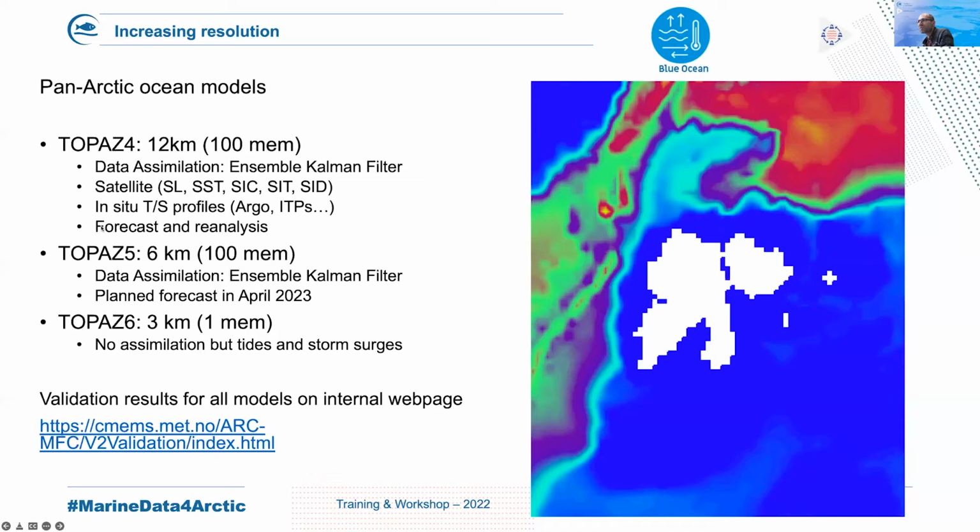Now we're working on the preparation of the Topaz 5 configuration with a double resolution and the same data assimilation system. And we want to have that in operations in April next year. And we're making good progress on that. The biases of the previous modeling system seem to be in good part resolved. And there's also a Topaz 6 system with 3 kilometer resolution. And that one is already running in real time with one member. It doesn't have any assimilation, but it does provide tides and storm surges. So that's already a product for the past 2 years.